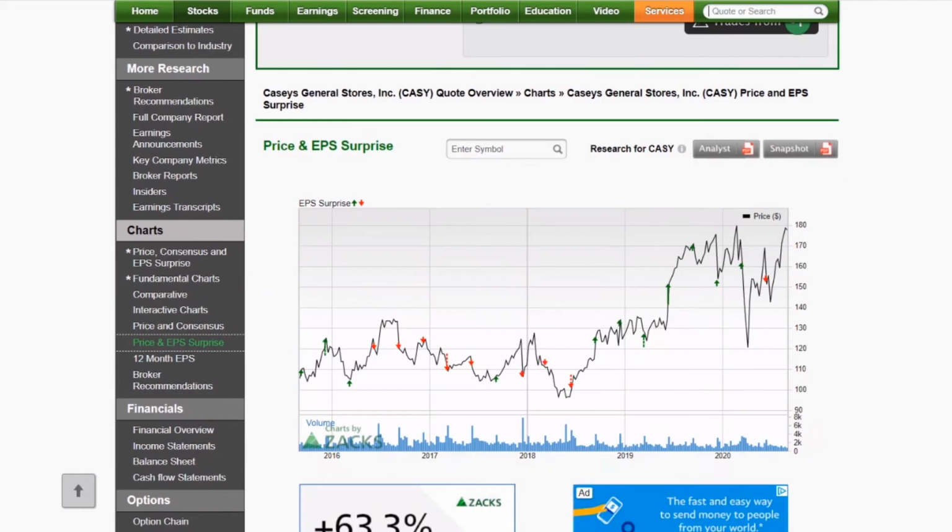Now we're going to switch over to Casey's General Stores. Now, you may not know Casey's unless you've been to small town America because they specialize in having their service stations or their gas stations with convenience stores in small towns of less than 5,000 people. So you might have passed through one and seen it, but Casey's is also the fifth largest pizza chain in the United States because it's pizza out of those convenience stores, which is highly regarded actually.